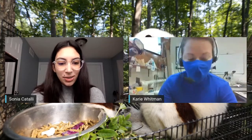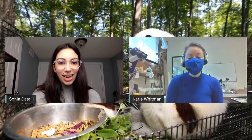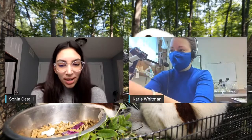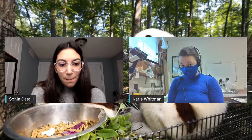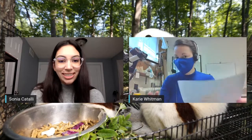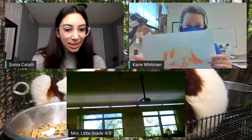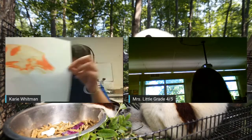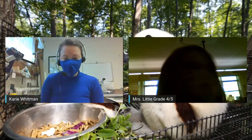That is so awesome, Karie. I had no idea that you could scan a fossil like that. Yes. And see all the bones in the rock. We are going to check in with Mrs. Little's grade 4-5 class. They were very excited this morning, so I'm sure they are so excited to ask you a question. Yes. And this is another scan. I'll let you see it. Hi. Hi.